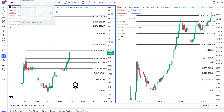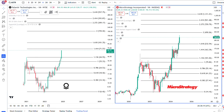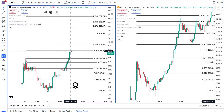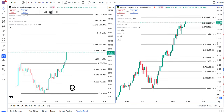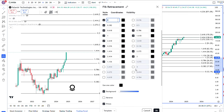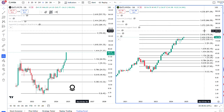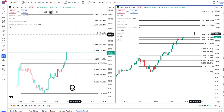How high is Palantir going to go this cycle? I do not know. Like, how high is MicroStrategy going to go? I just made a video about it. How high would Nvidia go this cycle? I don't know. If you ask for my opinion, and that's maybe another video for another time, I think it's probably going to go to maybe 330 to 350, somewhere around there.